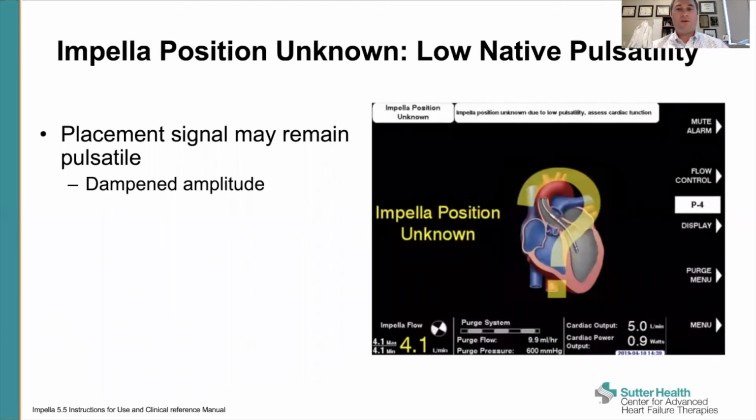You may also get this kind of alarm, which says the Impella position is unknown. And typically this just means that there's not that much of a difference between LV and aortic pressures, right? And so that typically happens when there is a really low amplitude and a decrease in native pulsatility. So in patients whose hearts are really, really sick, you may actually have this particular issue. But if the patient's doing okay and the flow rate's all right and the Impella position on echo is all right, then there is not much to do about it besides monitor.